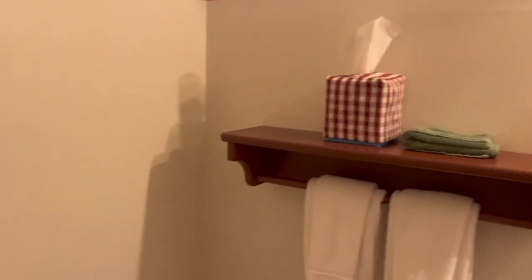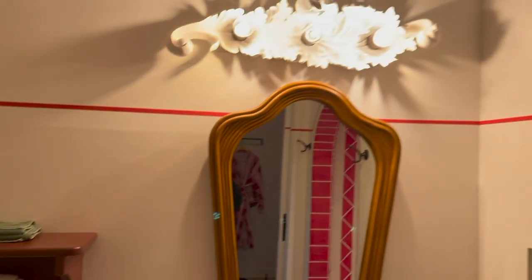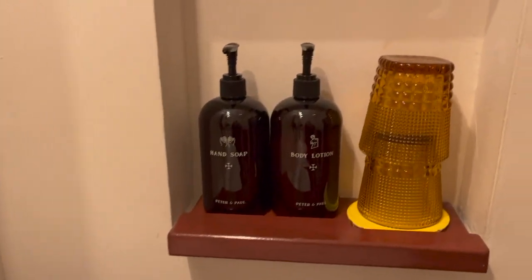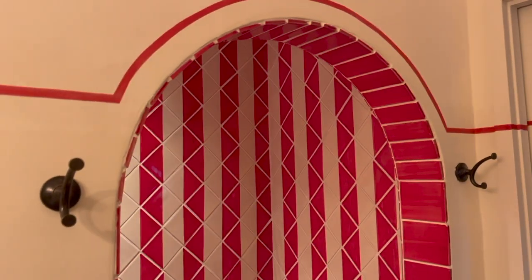There's so many beautiful hotels in New Orleans, so many beautiful places. This is the one for me. This one has my heart. In fact, don't be surprised if you see. Oh, and I loved how the toiletries, the soaps, the lotions, they were just tucked in that little nook. I love that. I love a little nook moment.